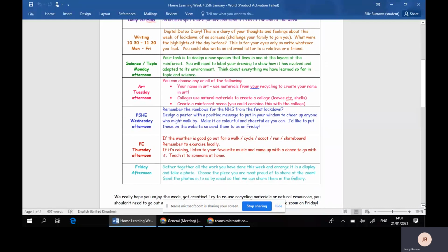So for instance, if you've chosen to design a species that lives in the canopy, you need to think about all of those things that you learnt about species that live in the canopy and the sort of habitat that is, or if it lives on the forest floor, how does it need to adapt to its environment? So have fun with that.